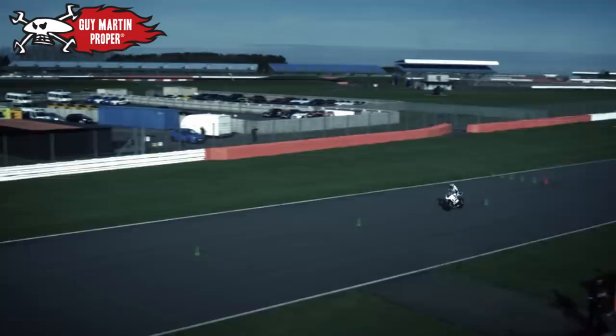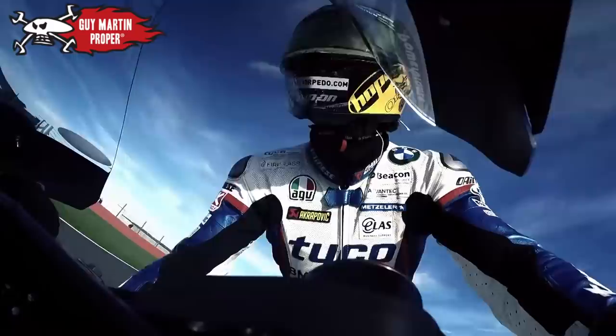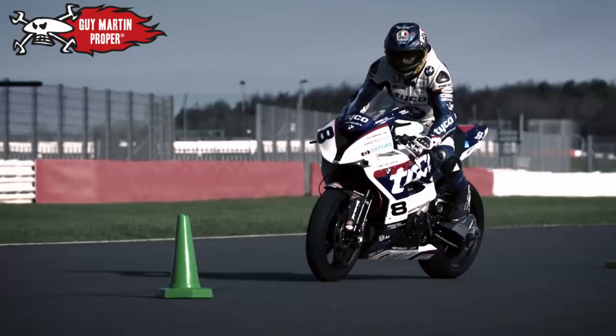I'm amazed at how much faster you are. You look like you were just having a cruise. Sorry. Dancing on the foot pegs. Yeah. If you try and rush it, you just end up catching the camera. It may look easy, but Guy's steering input comes from him rapidly shifting his whole body weight from one foot peg to the other. He's hardly moving the handlebars at all.